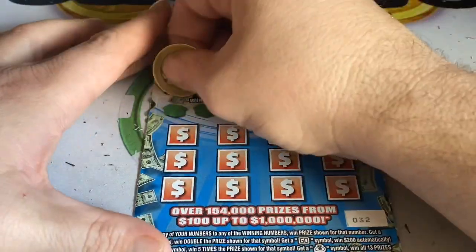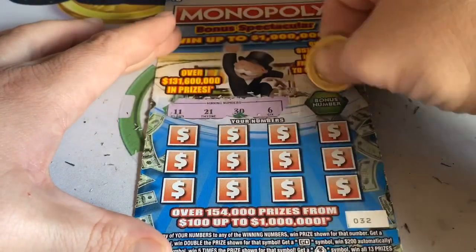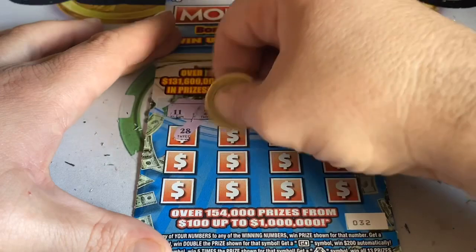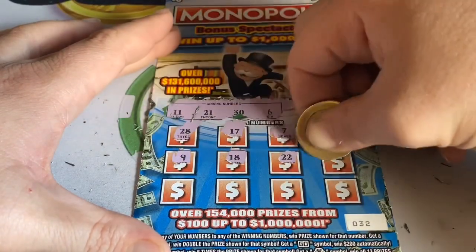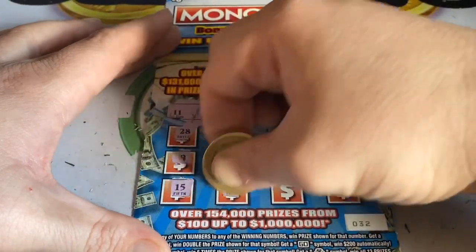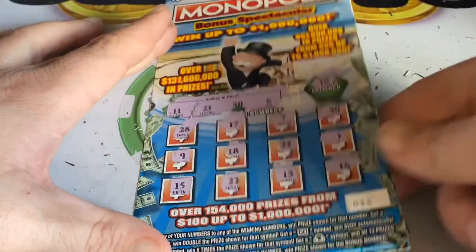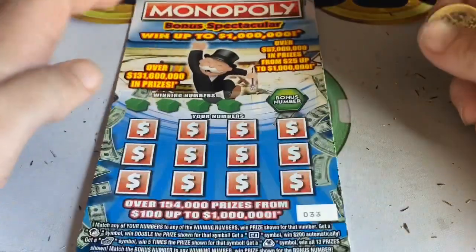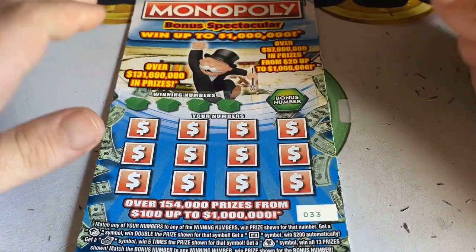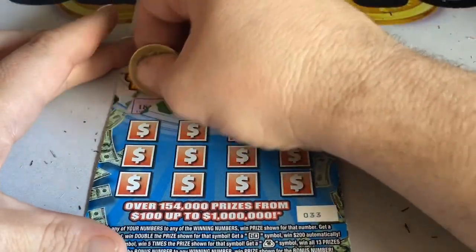32, 11, 21, 30, and 6. 10. All right, so this one's going to second chance as well. Number 33. By the way, right now, the second chance, you could just scan the ticket without entering the numbers. So that'll be amazing as well.